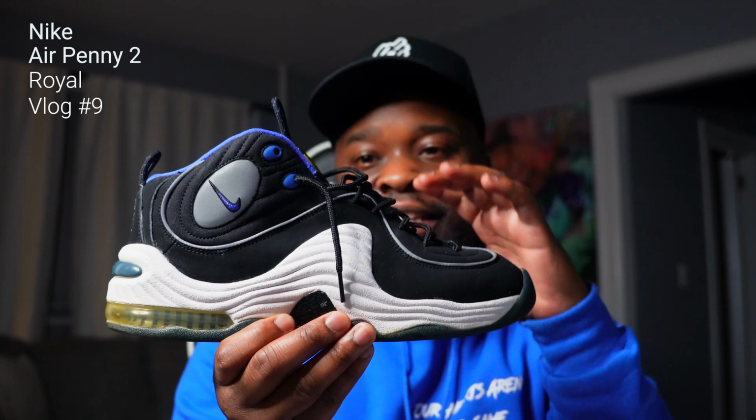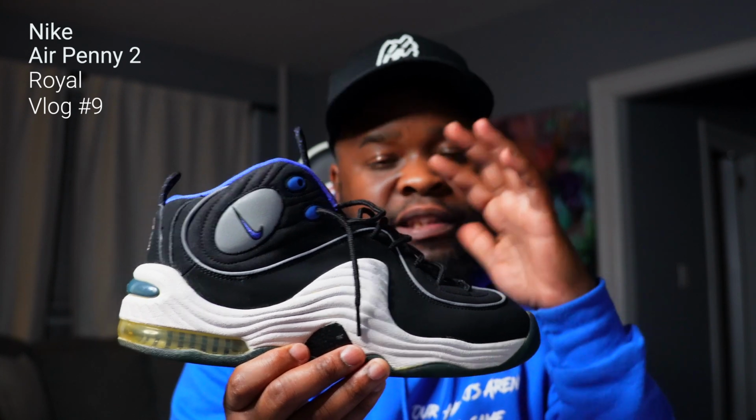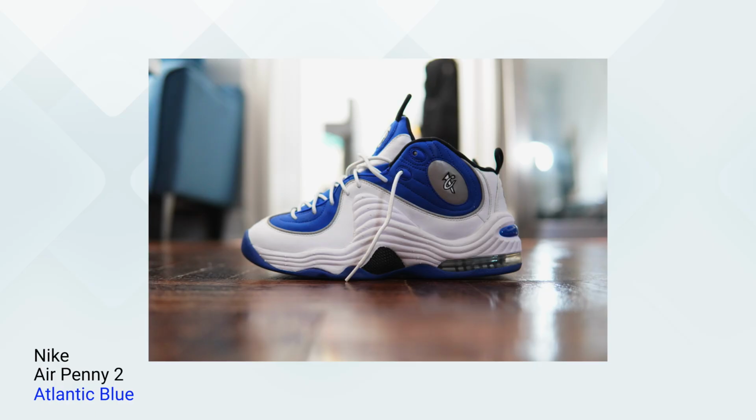And as you guys can see, this pair is a little beat up, man. I've been hoping for a Nike retro. This pair came out in, I believe, 2010 or 2009. We're in 2023 and we have not gotten another retro. But we have 2 retros of the Atlantic Blues, and they're about to come out with the Atlantic Blues again for a 3rd time. So I just want to ask Nike, like, what's going on?